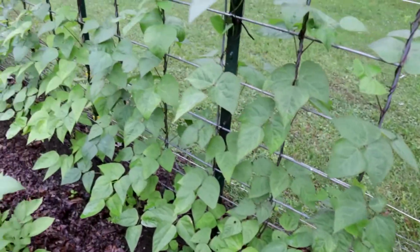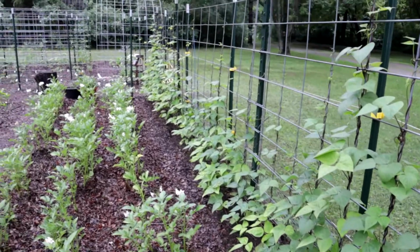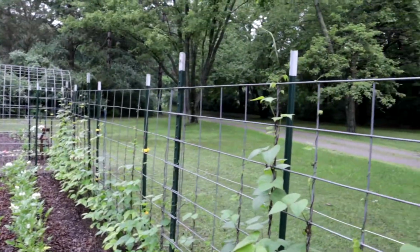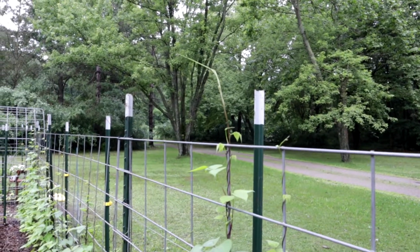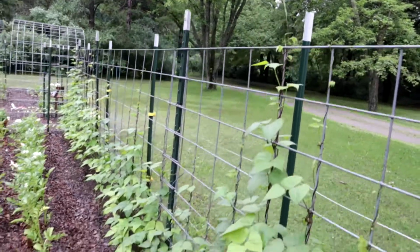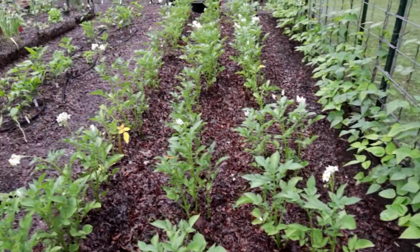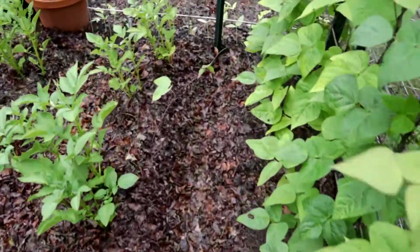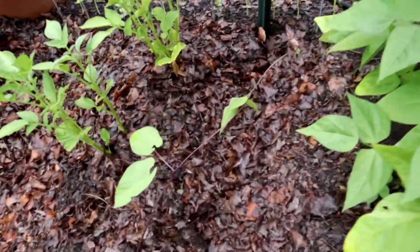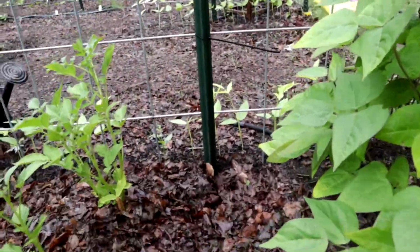This is my bean wall. These are all purple podded pole beans. Looking really great. I mean, some of them are reaching for more trellis and there's no more trellis. Here are 3 rows of Kennebec potatoes. And then I've got this rogue bean plant that I just didn't have the heart to pull out. I'm just gonna let him go. We'll see what happens.